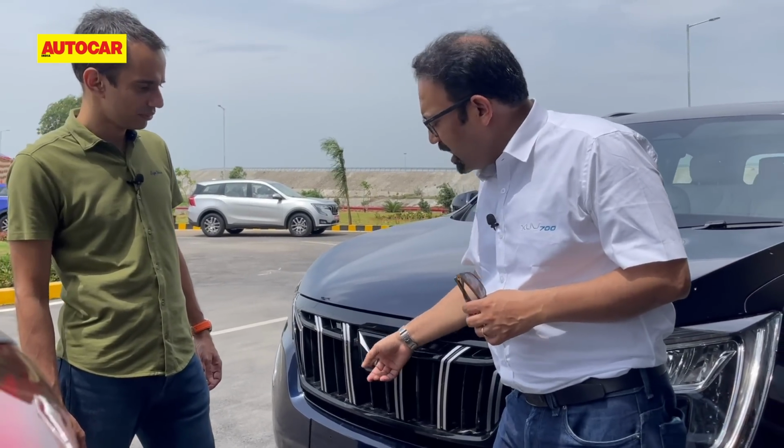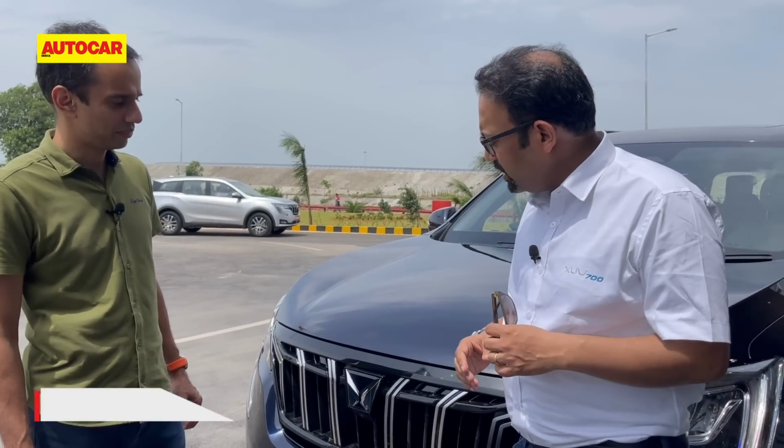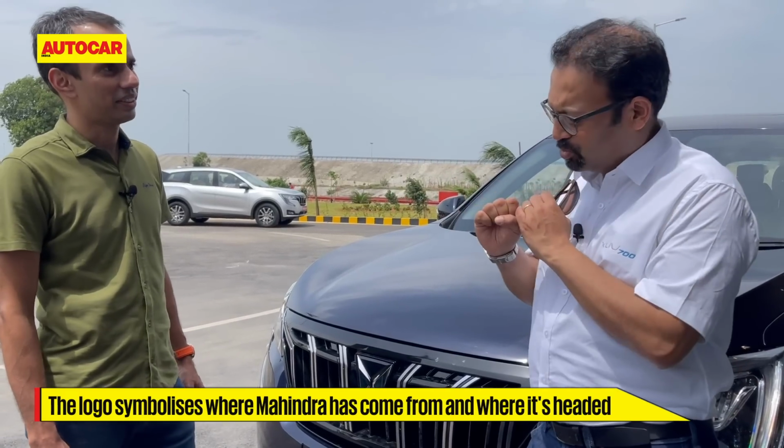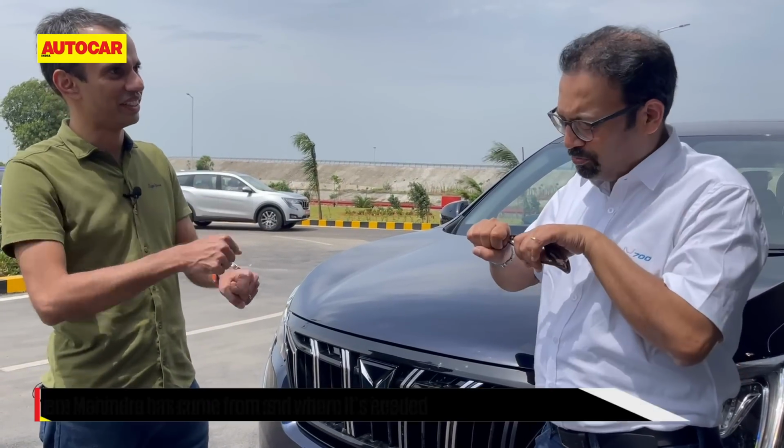So how do I bring where we've come from and where we are going? I thought the two M's were very interesting. The first logo was two fists holding a hammer, creating an M. So it was an M and an M. I said, okay, we'll bring two M's back. One M is everything that 75 years has done for us. We are standing in this place because of the efforts of some great people.